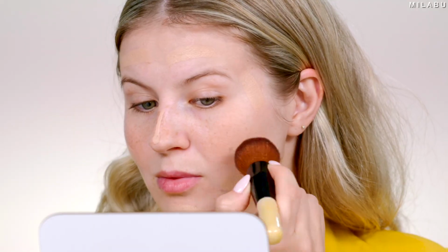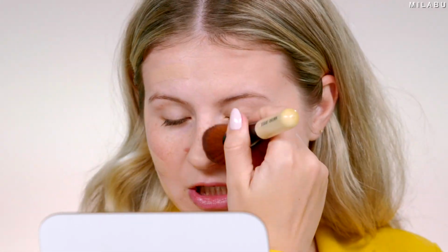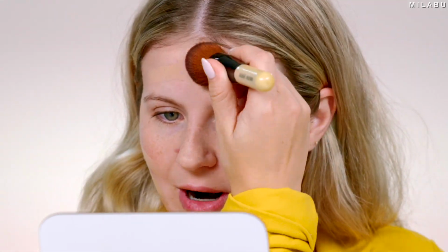Let's use a dampened sponge and a brush on the other side. This foundation is very buildable, but I would say it's buildable up to a point. I wouldn't say it's the most full coverage, but if you do try to build it up to a full coverage, it can start accentuating the texture. It can cling onto dry patches. So I would say make sure you prep beforehand.